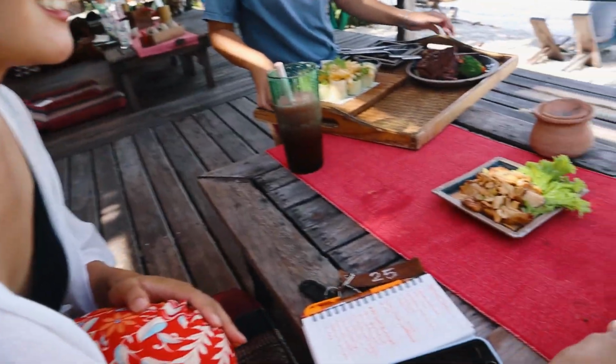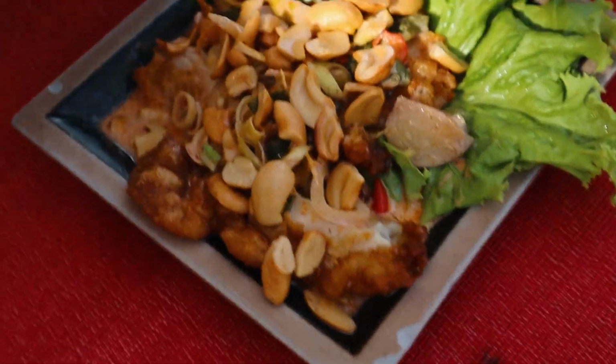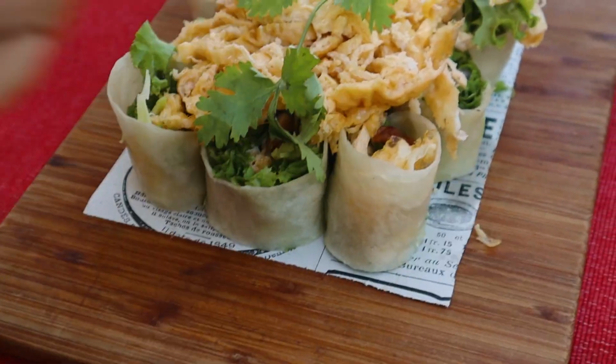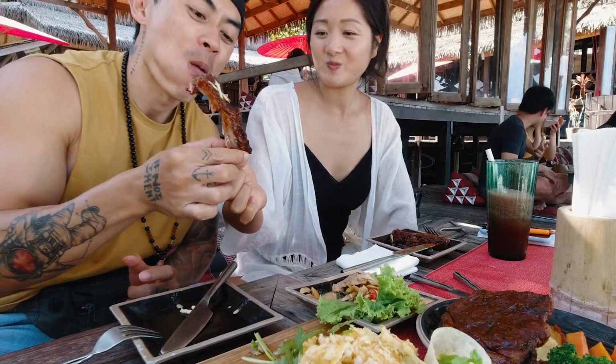Oh, our food is here. That looks amazing. I ordered chicken lemongrass. Oh, this is your chicken wrap. Wow, and I ordered mango chicken wraps. And you got ribs and mash.